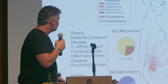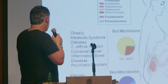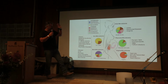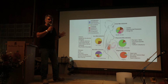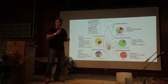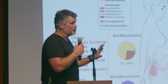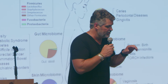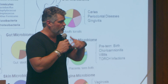So we know that the microbiome is connected in some way, shape, or form to obesity, diabetes, inflammatory diseases, allergies, acne, skin cancer, preterm births, you name it. It's hard to find a problem that ails the Western world that's not connected to a group of microbes or a singular microbe, all right? So we know that the drop in diversity plays a role in this. So the question is, if diversity matters, how do we reacquire it?